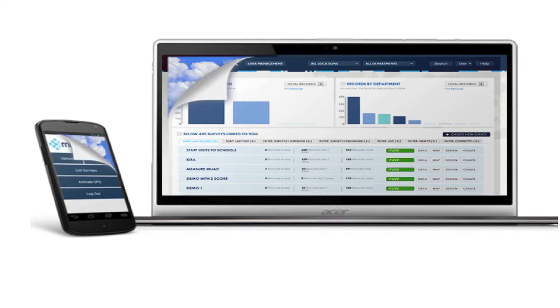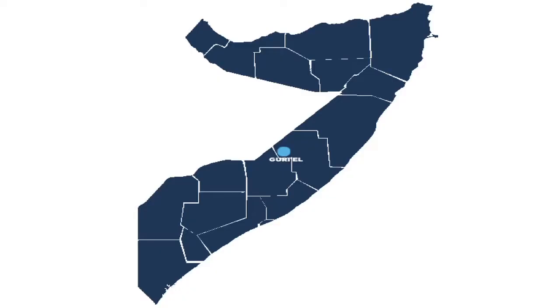At mFieldwork, we've been working with humanitarian organizations in the Horn of Africa to start capturing their data digitally. They use our mobile application to collect information in the field, and then they use our web application to access that information through dashboards and analytics. This is some of the first real-time insights these organizations have had into their programs. In remote areas like Guriel, Somalia, the United Nations has used our system to remotely monitor a food security assessment, where they were able to SMS methodological updates to the enumerators in real time. The quality and efficiency improvements are dramatic.